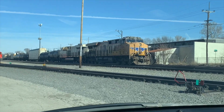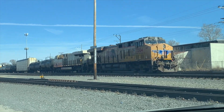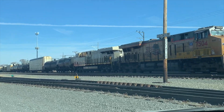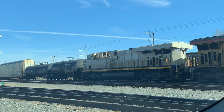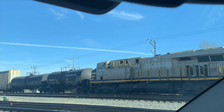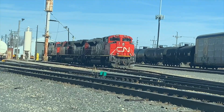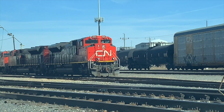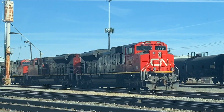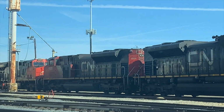Looks like we've got a UP sitting there, 7504. Second unit there is a City Rail, marked with the CN load number 2754. CN locomotive, three of them. Not a whole lot here this morning, but they come and go.